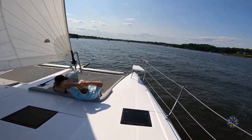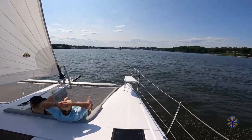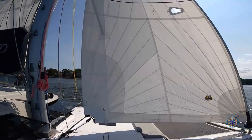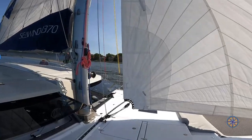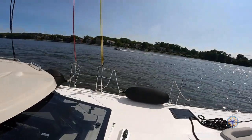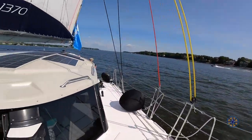I didn't like the fact that there were no lifelines across the bows. That worries me when you have little grandkids running around. It's not an option, or at least I didn't see it as an option on a 1370. I think it's always better to take a boat out for a demo sail in light winds.